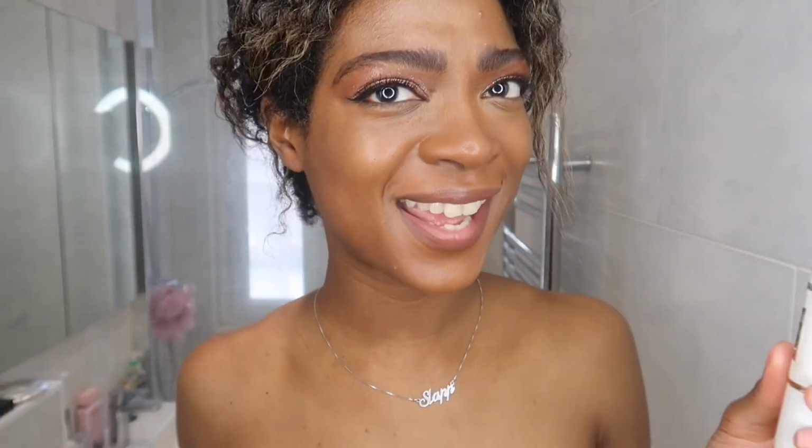And it's super glowy, it's super natural, and this is really good if you like your makeup to look like skin and you like your skin to look like skin, if that makes sense.